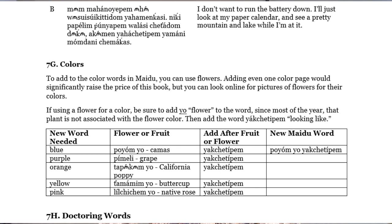Page 140, section 7G is colors. I know some of you have been disturbed about missing colors ever since lesson 4 when we discussed this. Now you can get some of those missing colors by adding yak chetipem, which looks like after the flower or fruit of that color. For example, the second one down, purple. You could say, which looks like grapes. Pimali yak chetipem. Beba moya, pimali yak chetipem.